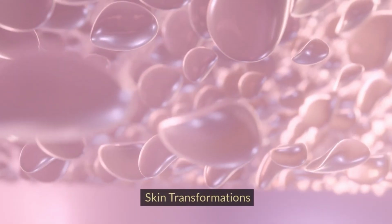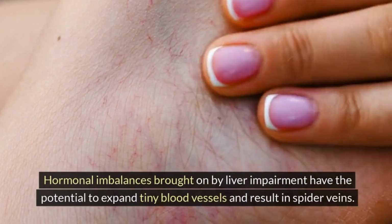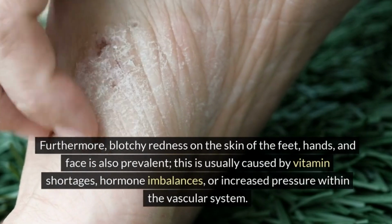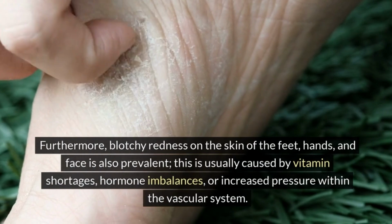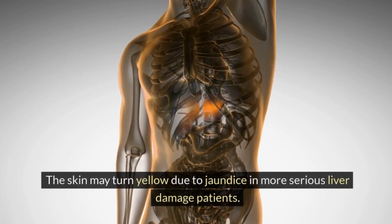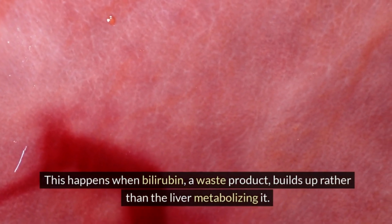3. Skin transformations. Hormonal imbalances brought on by liver impairment have the potential to expand tiny blood vessels and result in spider veins. The face and chest are where these veins are most visible. Furthermore, blotchy redness on the skin of the feet, hands, and face is also prevalent. This is usually caused by vitamin shortages, hormone imbalances, or increased pressure within the vascular system. The skin may turn yellow due to jaundice in more serious liver damage patients. This happens when bilirubin, a waste product, builds up rather than the liver metabolizing it.